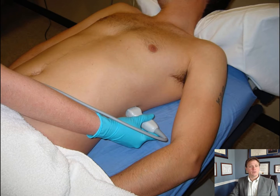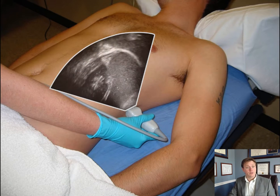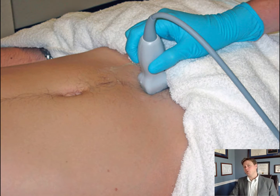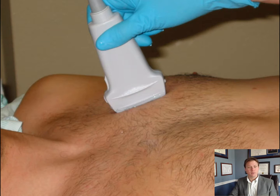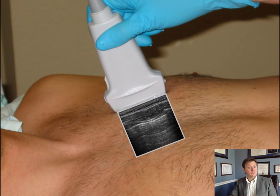In the right upper quadrant, you're going to get an image produced in a semi-coronal fashion, sort of like this. Similarly, in the left upper quadrant, your image will appear just like this, except your probe needs to be positioned a little bit more cephalad and a little bit more posterior. In the pelvic windows, either an axial or sagittal image is fine. I like to do both, because depending on your anatomy, it's easier to see one way versus the other. In the sagittal example here, it'll produce an image like this, and your anterior thoracic windows will produce an image that looks a little something like this.